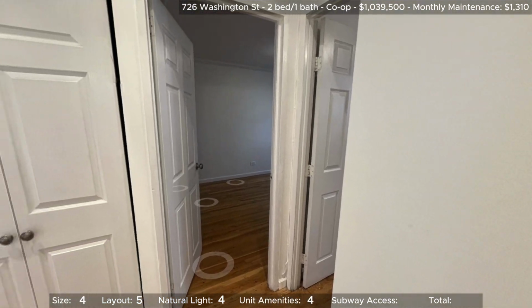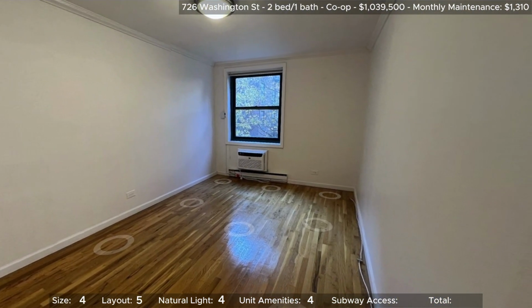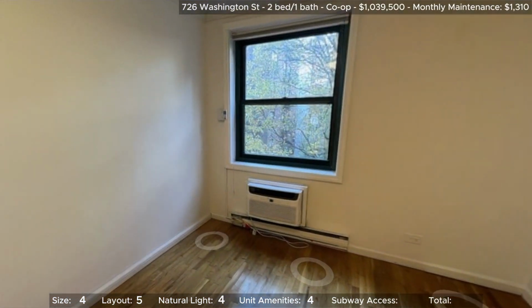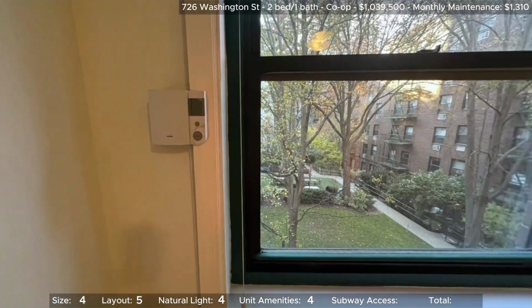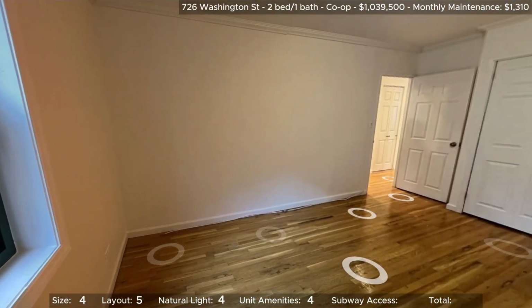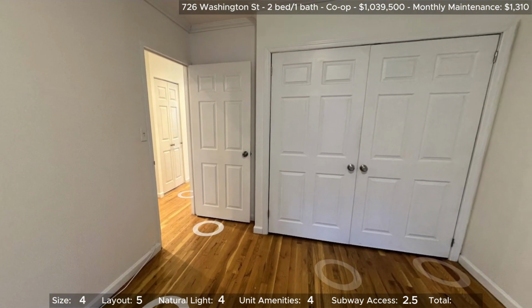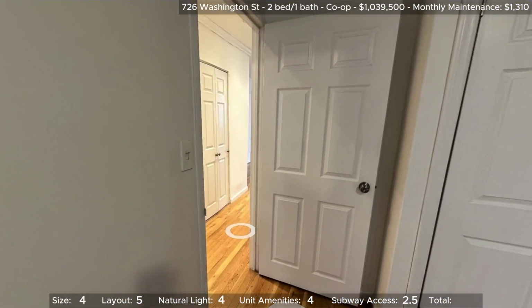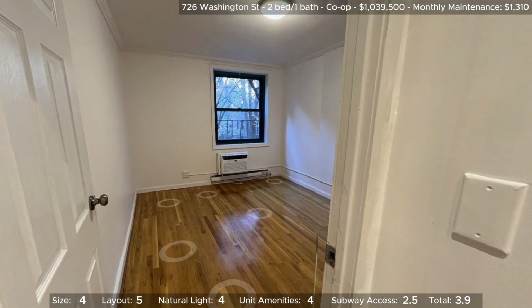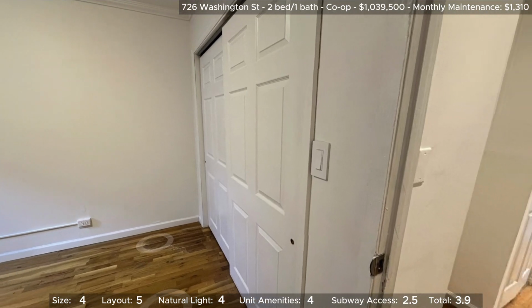The lowest rank that this building will get is, again, subway access. It's not far from the last building, but it's actually closer to the water, meaning that it's further away from the subway. So it gets a slightly worse score than the last one. I'll still give it 2.5 stars for subway access. That low score at the end brings this unit's overall total to just under 4 stars, coming in at 3.9 stars. We will check out another unit in this building in a second, but before we do, let's check out our only condo on the list.